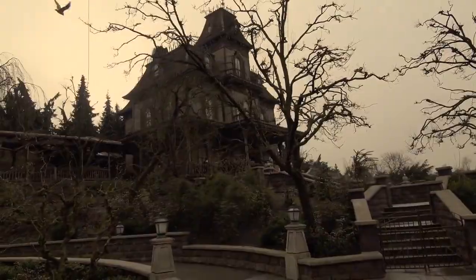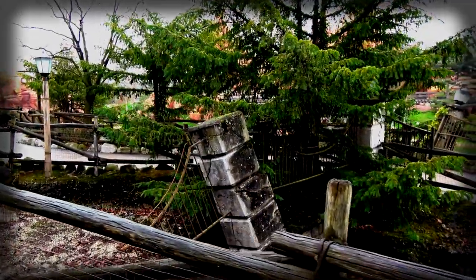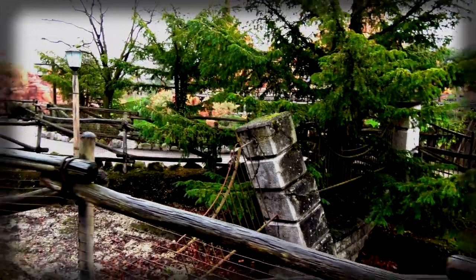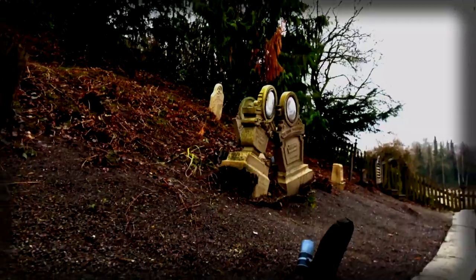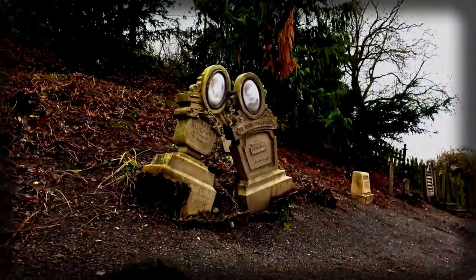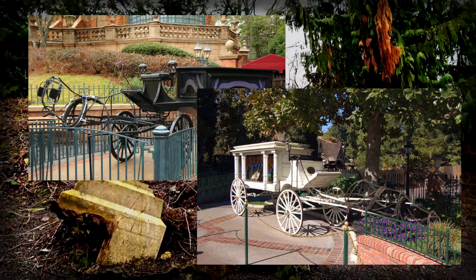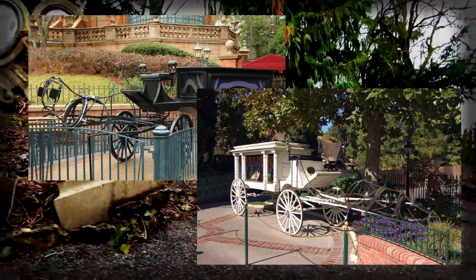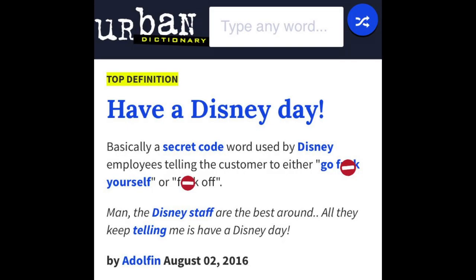My point is, even though I didn't actually go inside Phantom Manor, I was able to walk around the remains of Boot Hill Cemetery, which looks out over at Big Thunder Mountain. As I was walking around, I noticed that Phantom Manor doesn't have a horse carriage like the other haunted mansions in Florida and California do. This isn't really a big deal, so the thought passed and I continued having a Disney day.